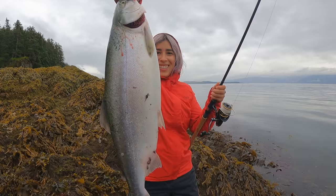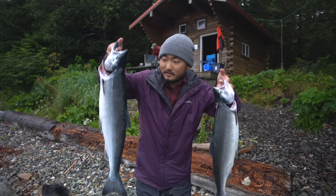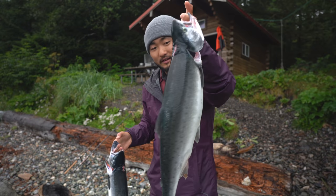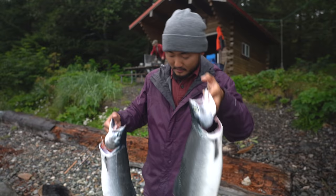This is pretty cool. It's only my second salmon. Second salmon ever? Yeah. I got this one, Jocelyn got this one. Both females, I think, and this one's a pink. This one is a coho. Their faces are a little bit different. They've got a little more pattern. The pinks have the wider dots on the back, and the coho not so much. We'll fillet them later.